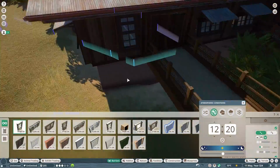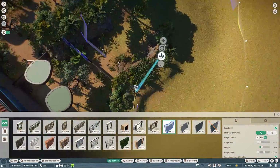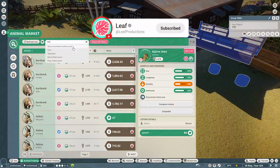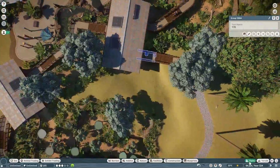So without further ado, my friends, thank you so much for stopping by, and let's get started back in San Cabrillo Zoo. Marsupials. Yes, we are building for 2 marsupials. I almost said 3, but emus are not marsupials. That would be wrong.